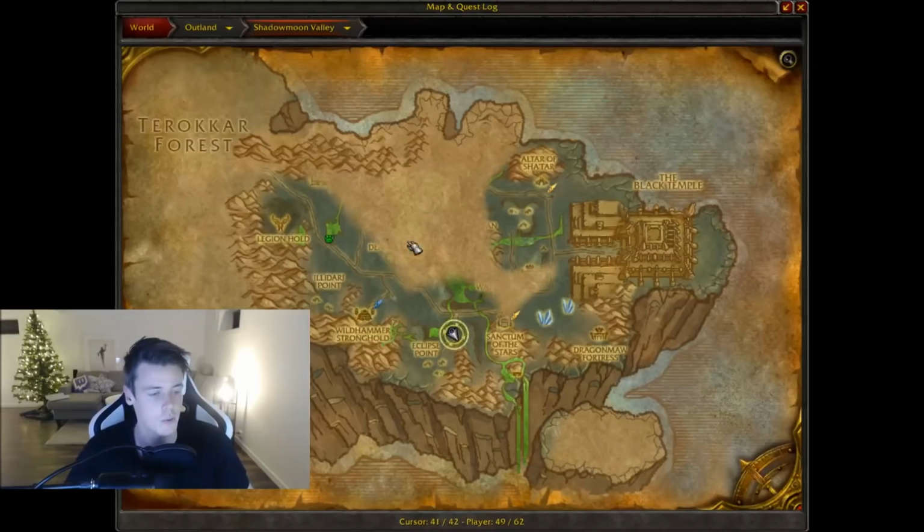And it takes place right down here in Shadowmoon Valley, all the way in the middle, down south, alongside this edge.